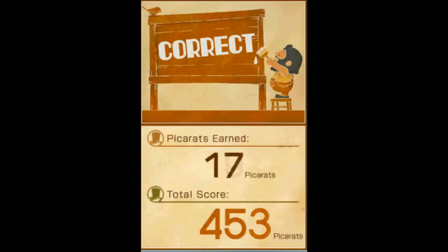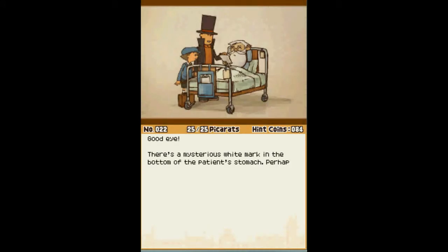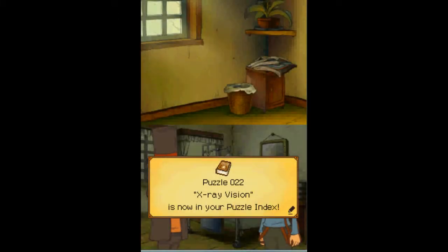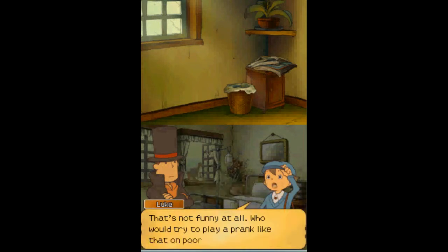I've got a good feeling about this one. Yes. Well, that's settled. Good eye. There's a mysterious white mark in the bottom of the patient's stomach. Perhaps he swallowed a coin or something by mistake. When x-rays aren't able to pass through something solid, the object will appear as a white shadow. Puzzle 22, X-Ray Vision, is in your puzzle index.